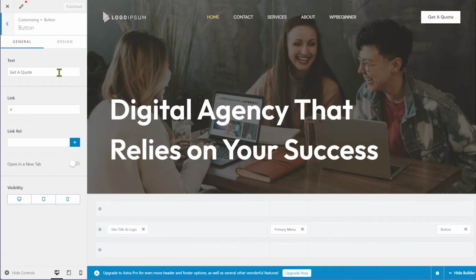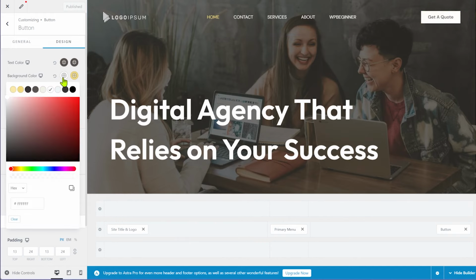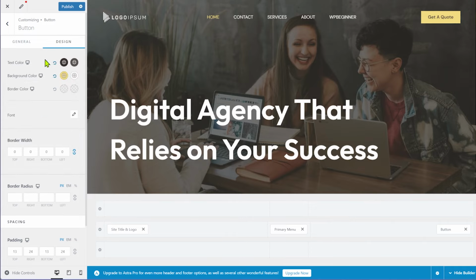Inside this, I can change the text here, change the link, and in the design options, I can change the text color and the background color. So let's say I want to reverse the background color to be yellow when it is normally visible and white on hover. So what I'll do is I'll click here and just select the yellow icon and then do this and select white. So basically I'll reverse the colors. And in this case, the text color, I want to make it white. I think black looks better. Let's make it black. And once I hover over it, it looks nice. So you can customize these things very easily.